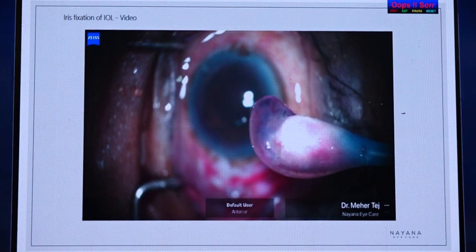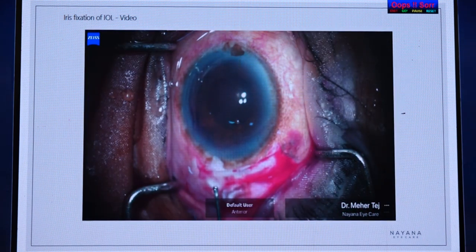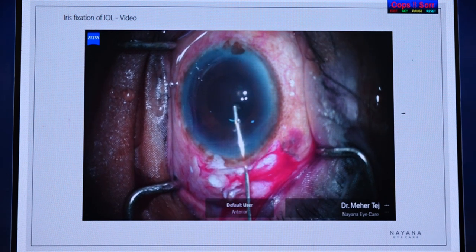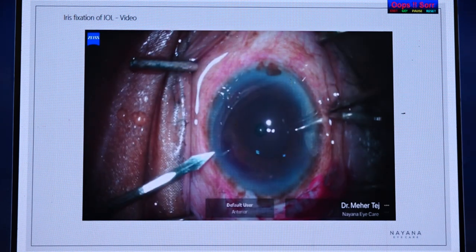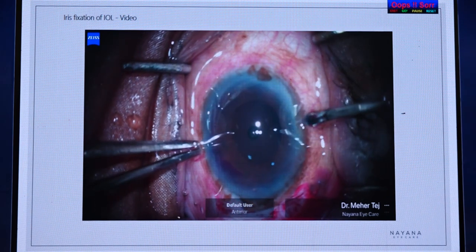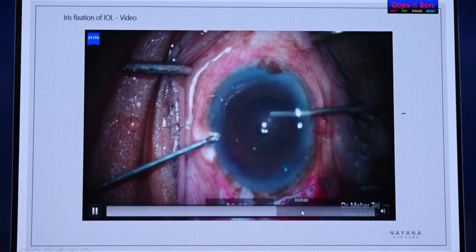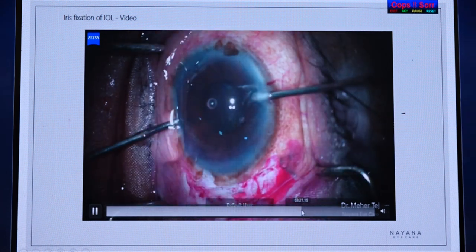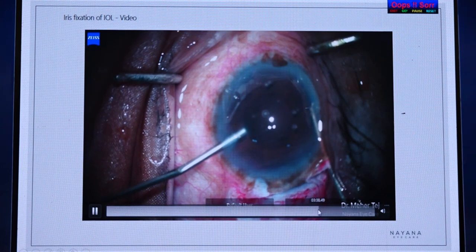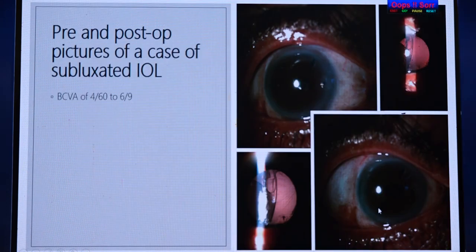Since I'm a VR surgeon and I can place a secondary IOL, at this point of time I could have placed an AC IOL or an SF IOL or an iris fixated IOL. In this case, I went ahead with an iris IOL. I'll be skipping this part as Dr. Jaya Madri will be speaking about iris IOLs. Iris IOLs can have good post-op pictures like this.